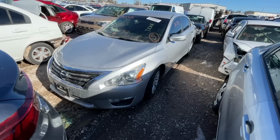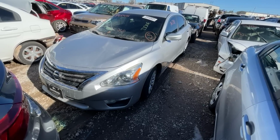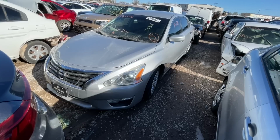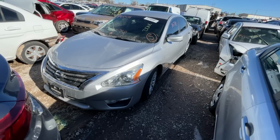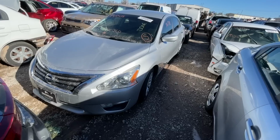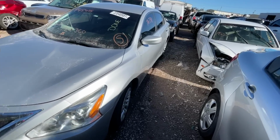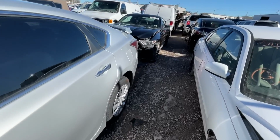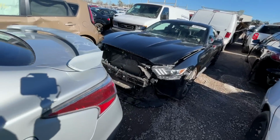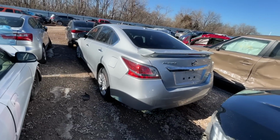If I keep this up much longer, I'm gonna have to change the channel name to something like Altima Man or something. 2015 Nissan Altima. Yes, I know. I don't need another one, but let me justify it for you for a minute. I haven't even gotten to really drive the 2012 Altima at all yet. Okay, not yet.